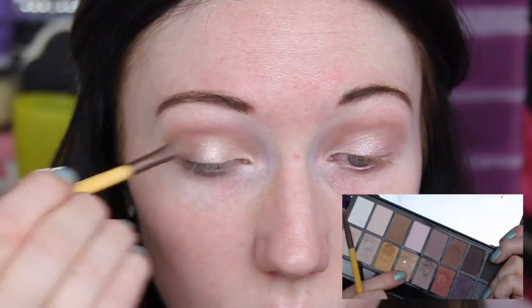I'm then taking the shade Dawn, and I'm just patting this all over my eyelid, and I really like this shade. It's a really nice shimmery colour. And then over the top of that I'm using the shade Getter, and I'm just going to pop this again all over the lid, and this just gives it a little bit more of a goldeny colour.